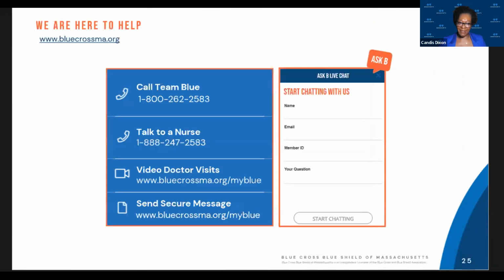And lastly, we are here to help. If you need provider information or wish to speak to a Blue Cross Blue Shield team representative about your membership, benefits, or claims, please call Team Blue between 8 a.m. and 6 p.m. Or you can visit bluecrossma.org or chat with us using the chat feature. And for video doctors, you can visit the website and they will have that link there on your MyBlue.